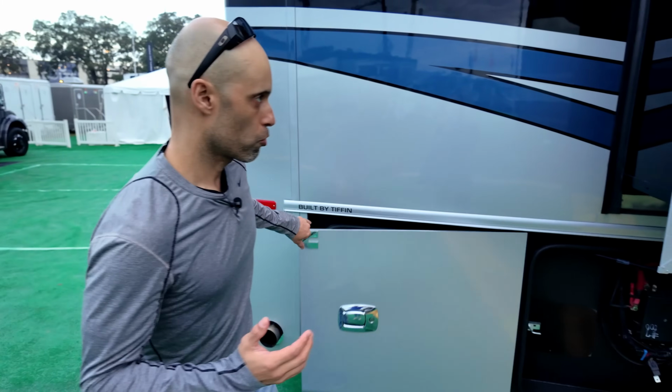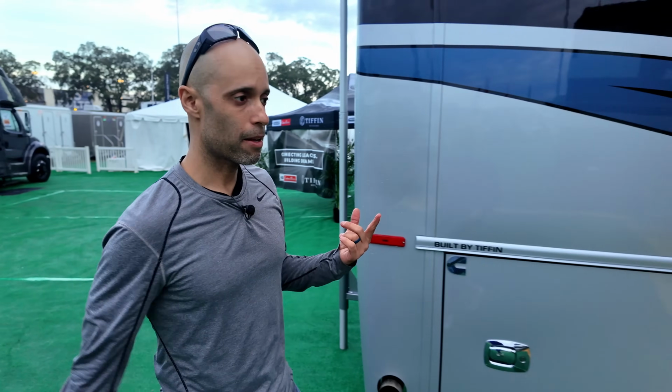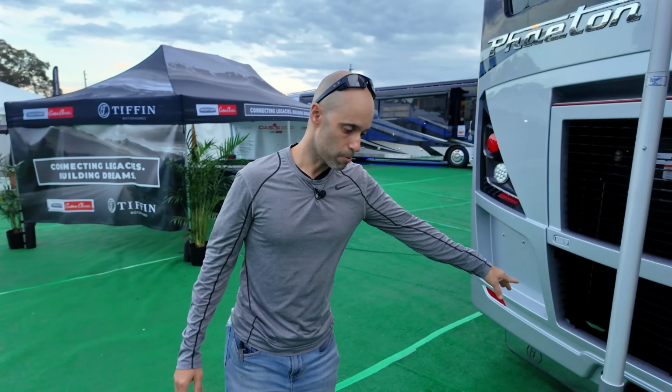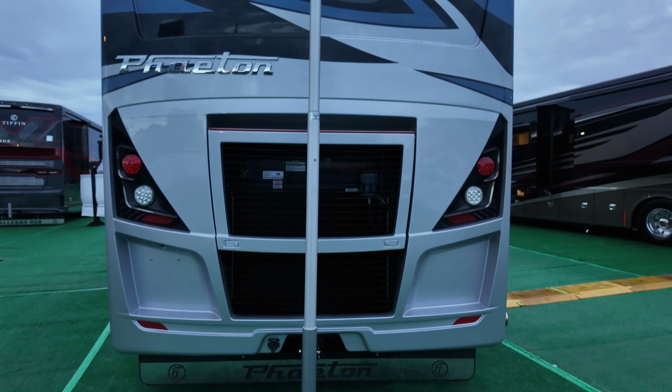Now, one drawback of this unit is that it is a rear mounted radiator. In order to get side mounted, you have to go up to the bus, which is right over there. But this is still a beautiful coach. 10,000 pounds of towing. You can see the large fiberglass cap, also your dual cameras.